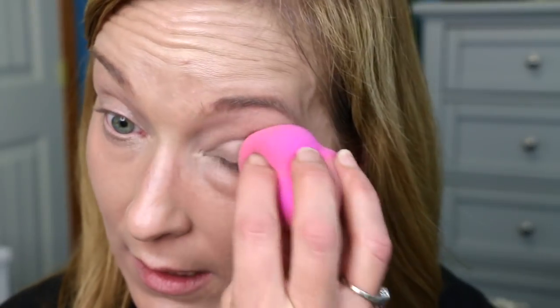All right, so now I'm going to use, I think it's the L'Oreal sponge. Really like this sponge. It's super soft. I would say if I was going to purchase any besides the Beauty Blender, this would be it. This is really, really nice.